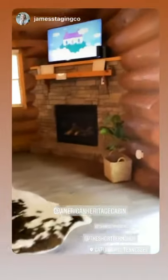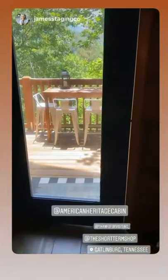Guys, I cut my tour short last night of this amazing cabin because the family and I, we got in the hot tub and just enjoyed some time together.